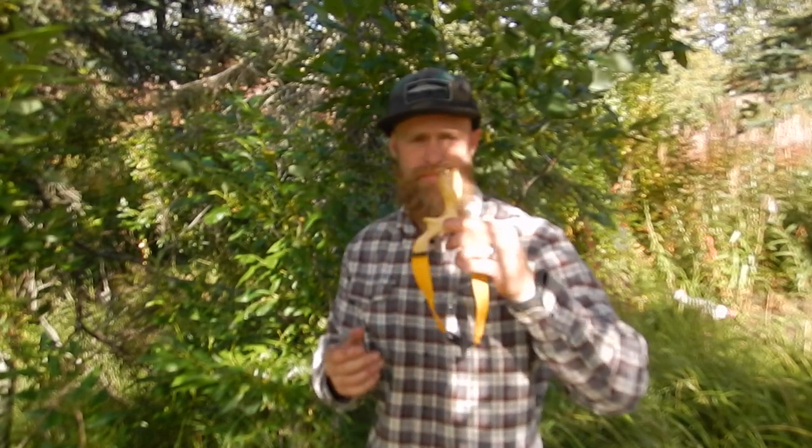Anyhow, lots of grouse out and about. We're gonna do our best to put a couple in the skillet for this evening's dinner. See you on the trail.